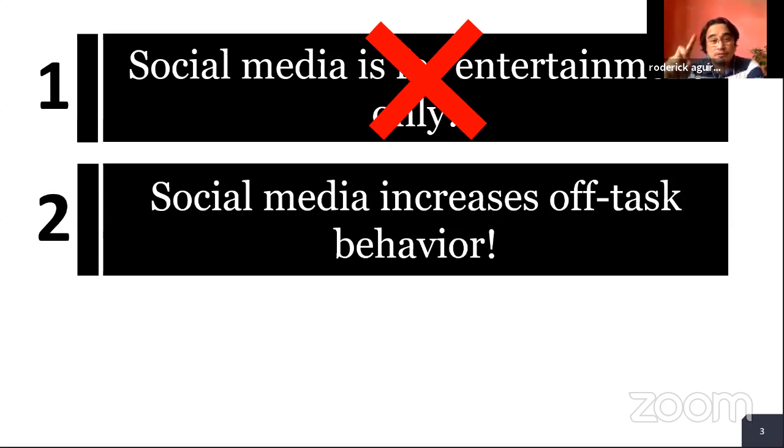So statement number one: social media encourages off-task behavior. Before, yes, but now, because it's part of our educational system and how we're going to help our students transfer their skills to social media, and there's no other way because there's no face-to-face, but by the use of social media, we can say now that it is a myth. Statement number two is busted. Right now it becomes more of a partner and helps our students to focus more on the task.